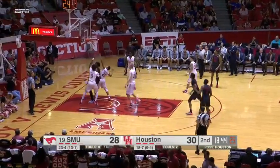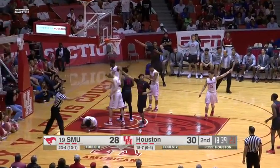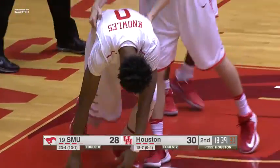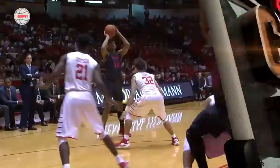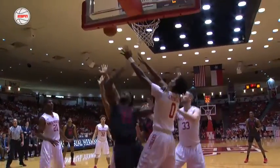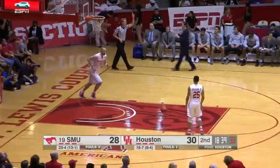Foster into Ojale. Between 3 white jerseys, trying to get the ball up. It's Knowles that's down on the floor. It'll be Houston ball. Good job by Houston on the post up by Ojale. They're trying to isolate him down low, and he had Robinson down, but they did a good job of just building a wall and forcing him under the rim, and he had nowhere to go.